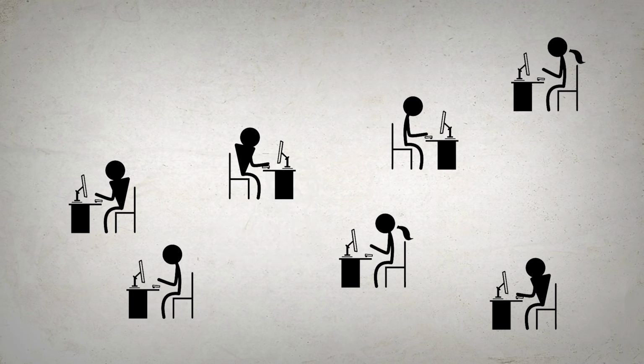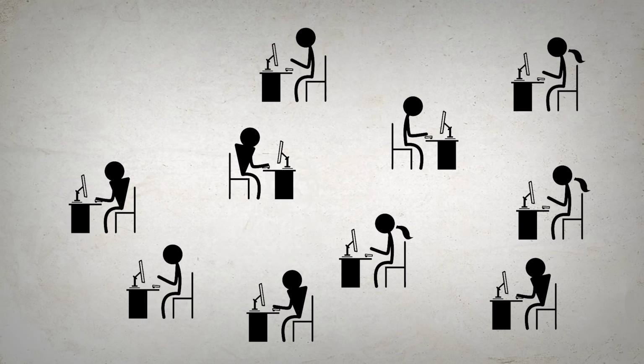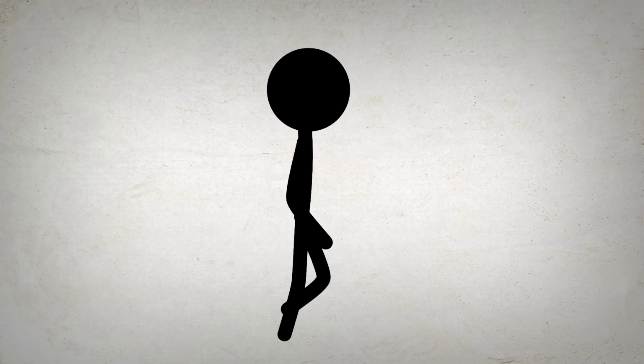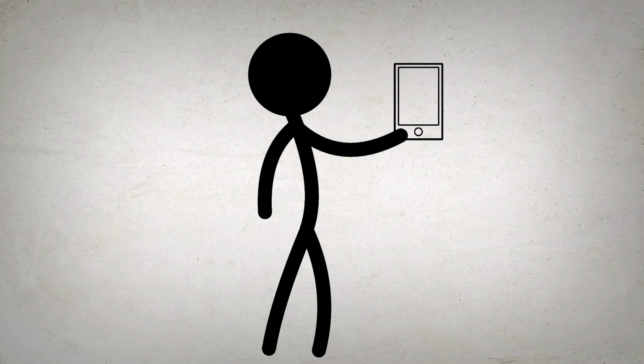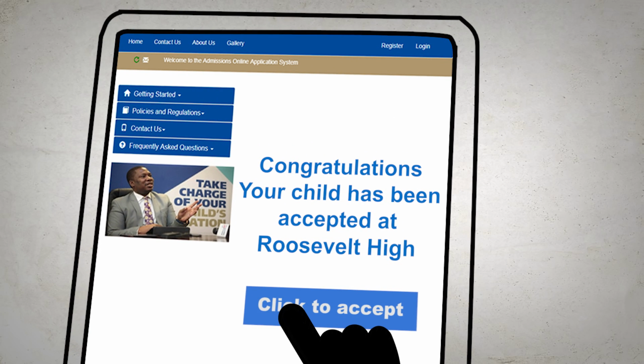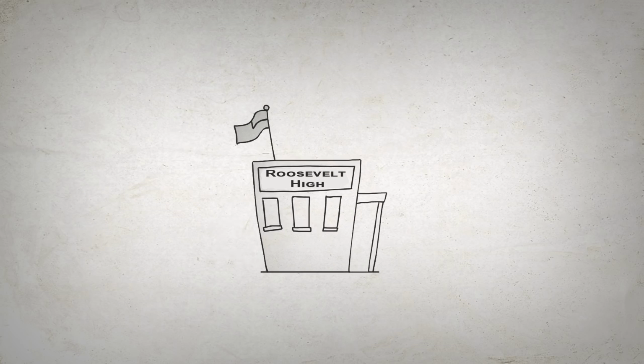The system will now process all of the applications that have been submitted, and based on the information provided, will allocate learners to the various schools. In time, you will receive notification of which schools you have been allocated to. Once an offer has been made by a school, you need to log into the portal and click Accept. Only once this has been done has your child officially been accepted at that school.